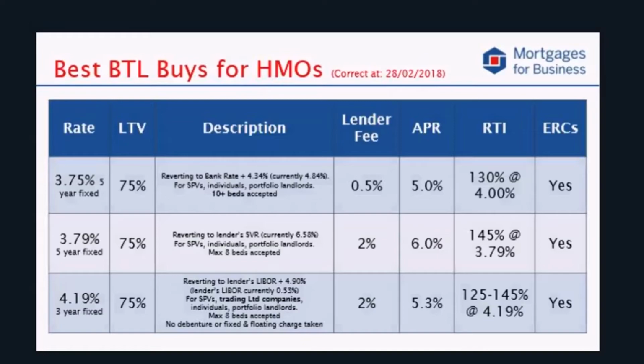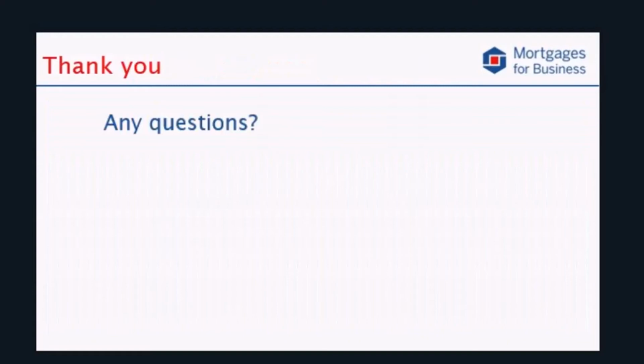We've just put up a few options for current buy-to-lets for HMOs. And we're always happy to talk about any of these. Any questions?